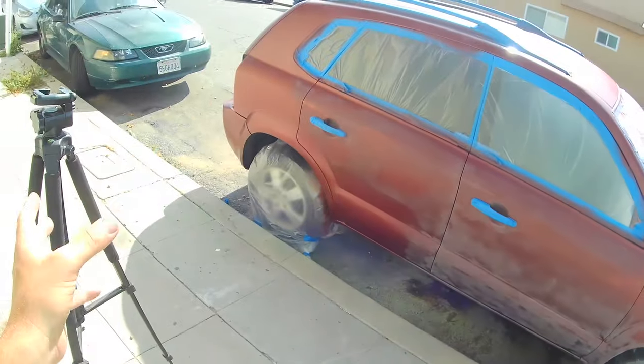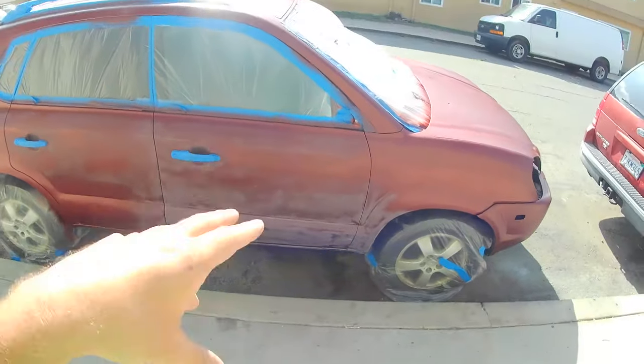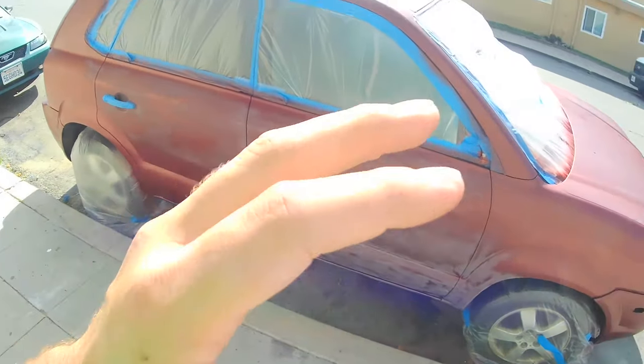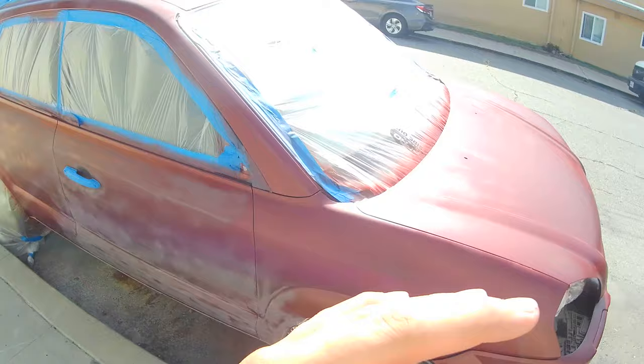Hopefully it looks good. If not, I go back and I buy two more cans of paint, two more cans of clear coat, and do it again. But I am trying to finish this project up. It is taking way too long, so I think this is going to be it.